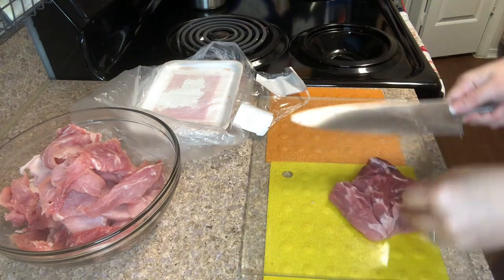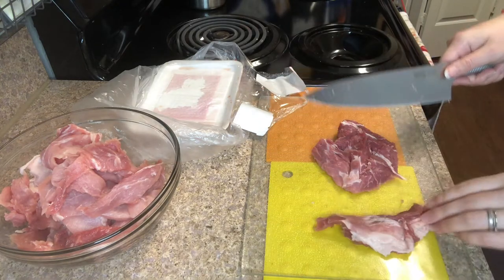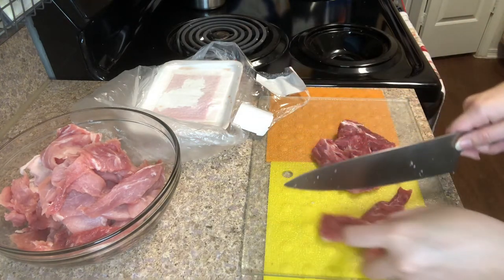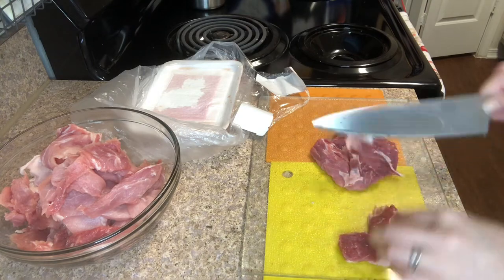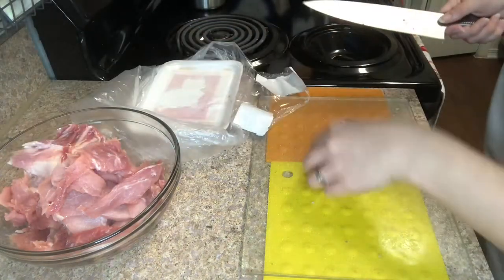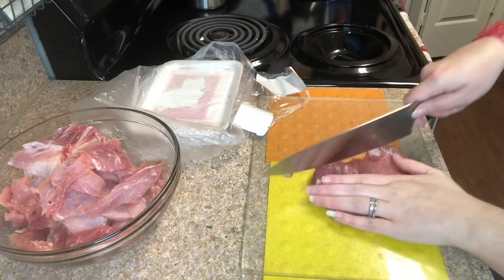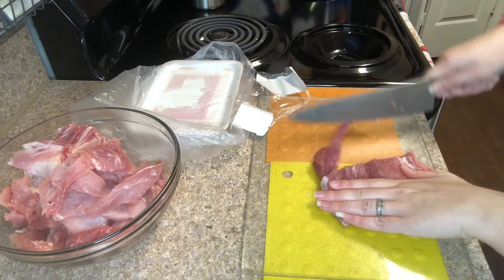Not in a terrible way, but I was like, oh my gosh, why did I even do that? So I got the rest of this little skin off. I was being really funny with the meat because I ended up cutting off this little bitty piece, but we ate all of it, so this meat turned out really good, honestly. And then here I am just making those final cuts.